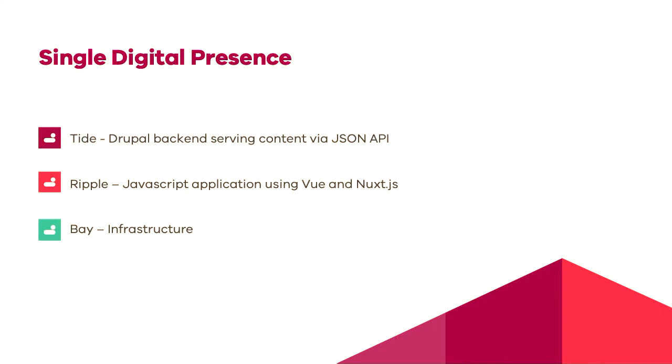So the SDP project is made up of three sections. It's a decoupled site. We've got our content repository, Tide, which is a Drupal 8 distribution. We've got a decoupled front end, which is a JavaScript application built on Nuxt.js and using Vue components. And then finally, we've got Bay, which is our infrastructure layer using Amazee's Lagoon.